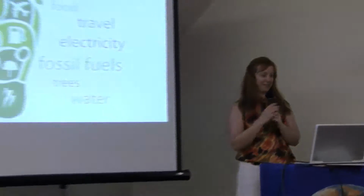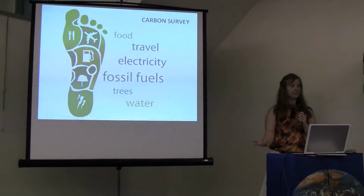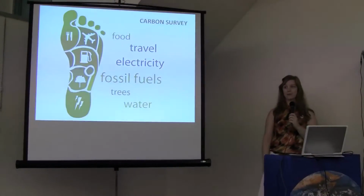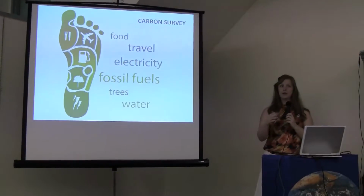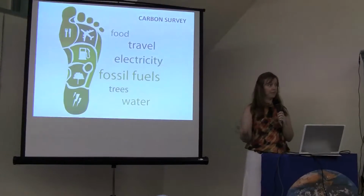So I'm sure everyone's familiar with the carbon footprint. I thought this was a really nice graphic that shows things like food, travel, electricity, your choice in fossil fuels, how many trees you plant and how you use water really affect how your household produces emissions, and that once we start to look at how that happens, we can then start to look at how to make changes.